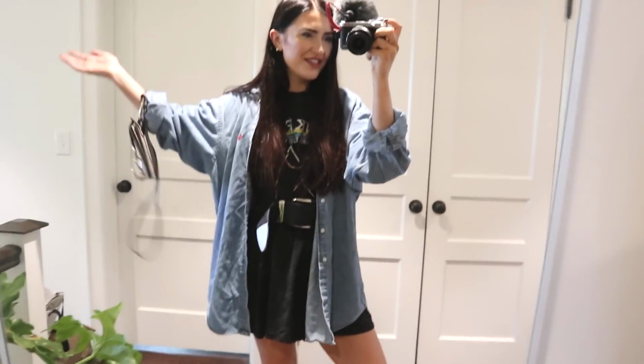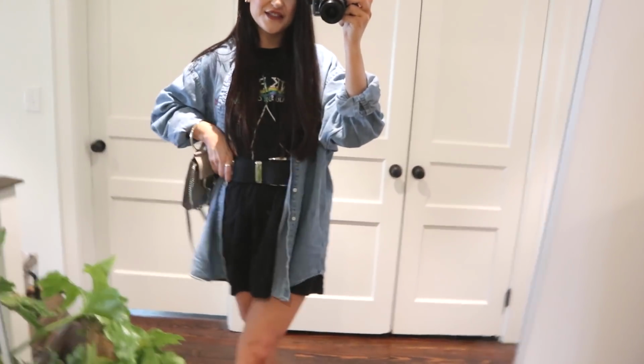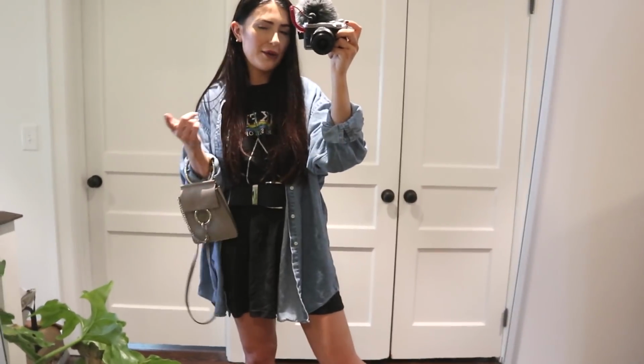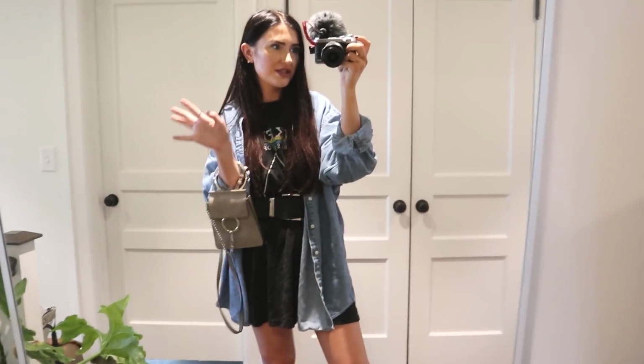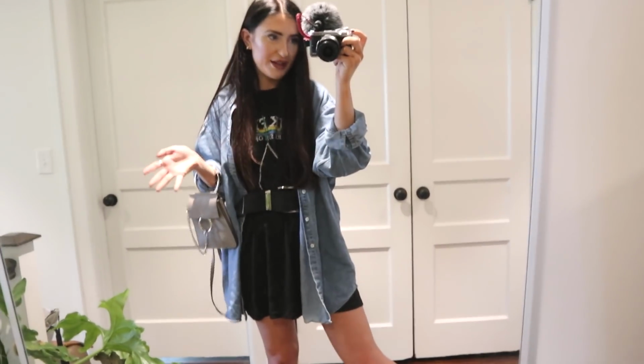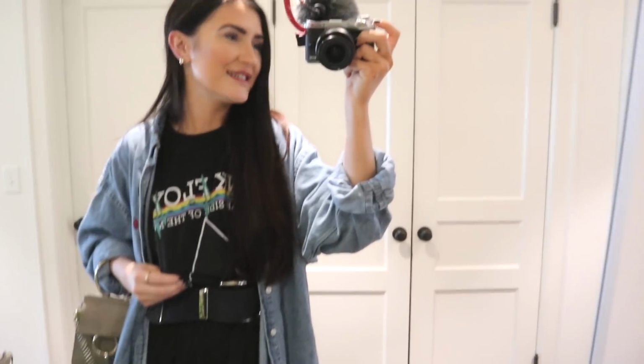Okay, now the next outfit I have is wearing your t-shirt like a dress, basically buying an oversized t-shirt. Typically I would go for an extra large or 2XL because I am pretty tall. I'm 5'8", and belt it that way. So fun fact about this t-shirt. This t-shirt is a 5XL.